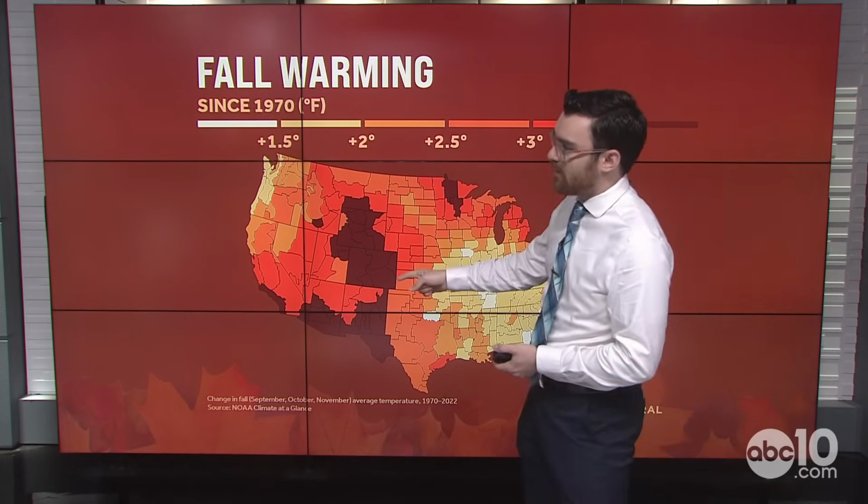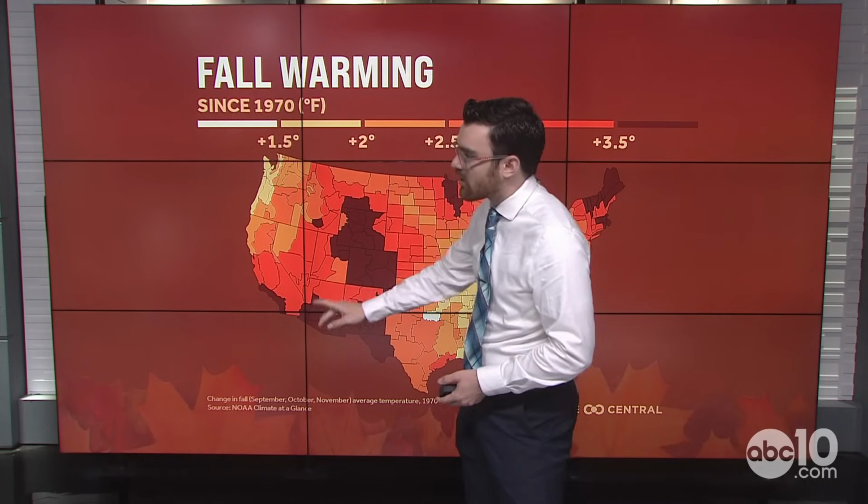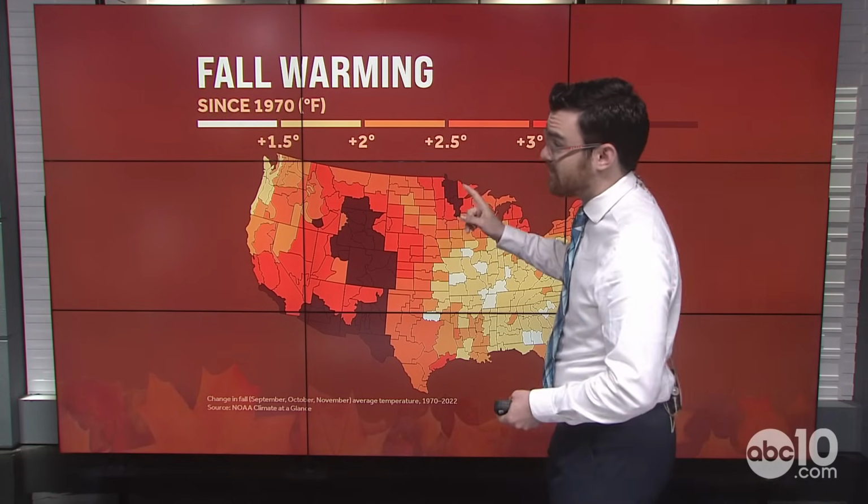And pretty remarkably, the entire state of Colorado, most of Wyoming, the southern part of Montana, far west Texas into eastern New Mexico, and then right along the border with Mexico down in Arizona, and also parts of Southern California as well, have seen significant fall warming. That also includes New England up here: Maine, parts of Vermont, New Hampshire, Massachusetts, and Rhode Island, as well as a little bit of Minnesota there.